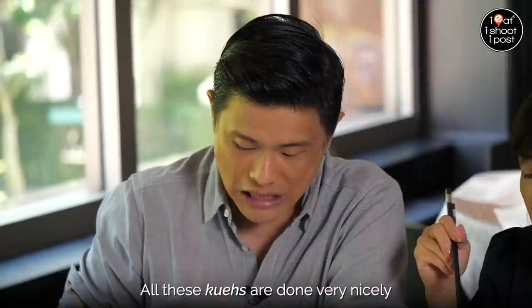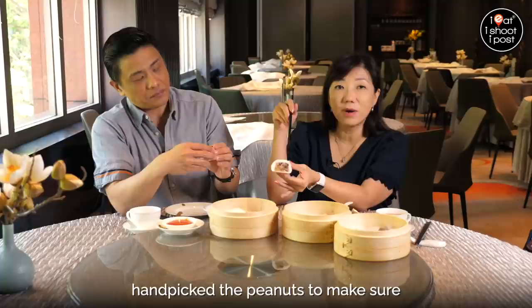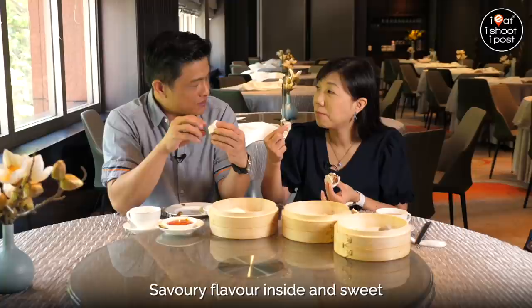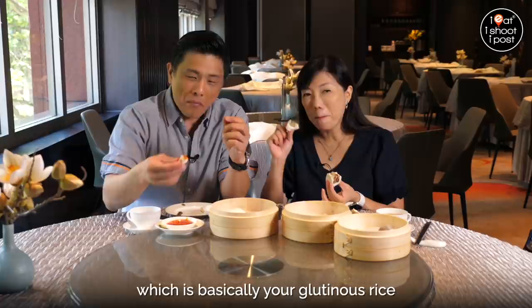Okay, this one I'm going to use my hands because it looks like a pao. And then it's got the glutinous rice inside. What I was told is that the chef handpicked the peanuts to make sure that they're of a particular size. So you don't have very big or very small, it's regular size, so that when you eat, it has that really nice mouthfeel. Okay. Savory flavor inside and sweet at the same time, a sweet savory flavor which I really like. It reminds me of the Teochew zhang. Yeah, which is basically your glutinous rice with a little bit of tau sa. So this is definitely very Teochew, kind of like the sang ping zhang.